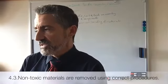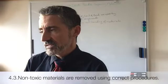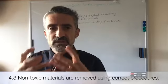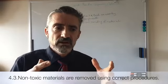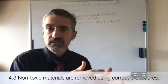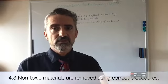Third one, non-toxic materials are removed using correct procedures. Okay, so it's not toxic, so there's no specific PPE requirement, or no hazardous material type thing that you need to try and deal with, but you can still remove it appropriately using the correct procedures.